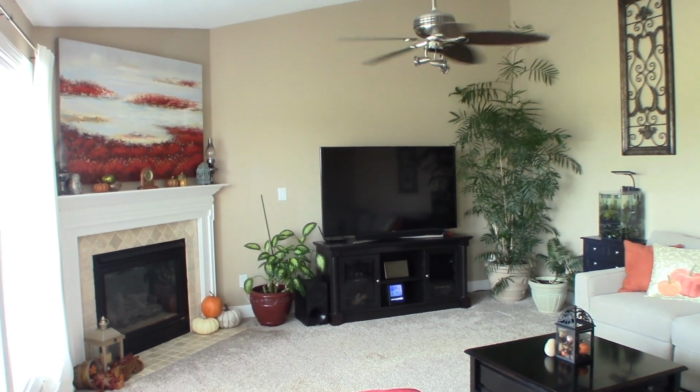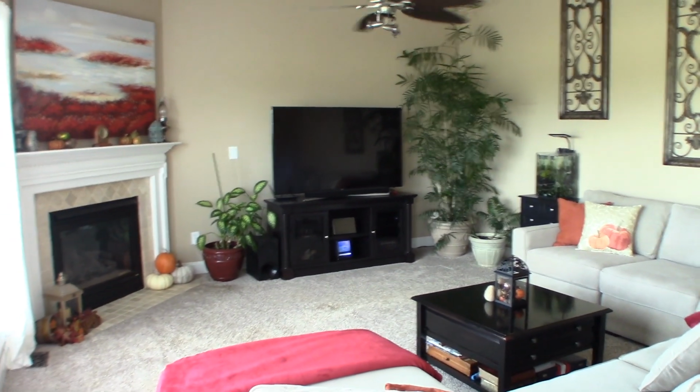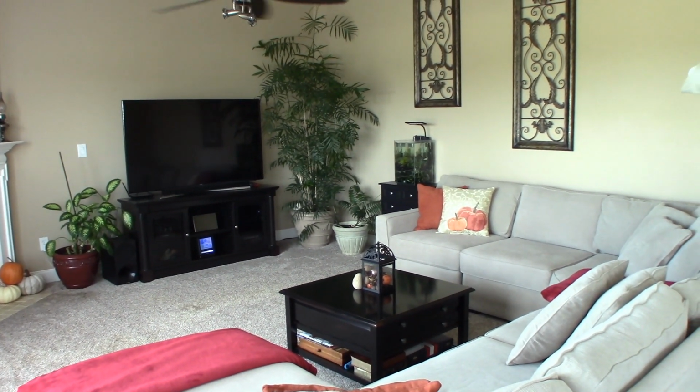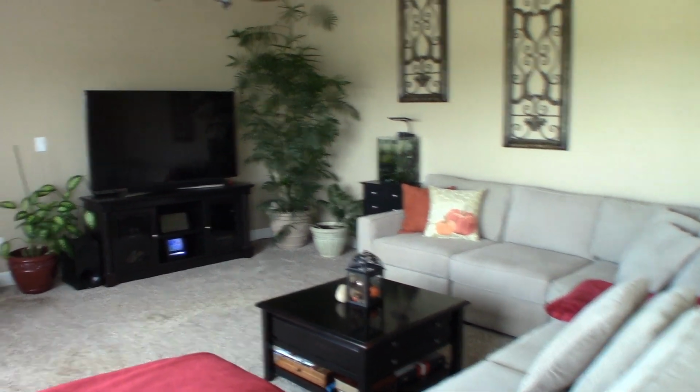And this is our family room. I don't do a ton in here. My husband likes it to just be a comfortable place where he can just relax at the end of the day when he comes home. So I don't do too much frou-frou stuff in here, but I do like to decorate my mantle.